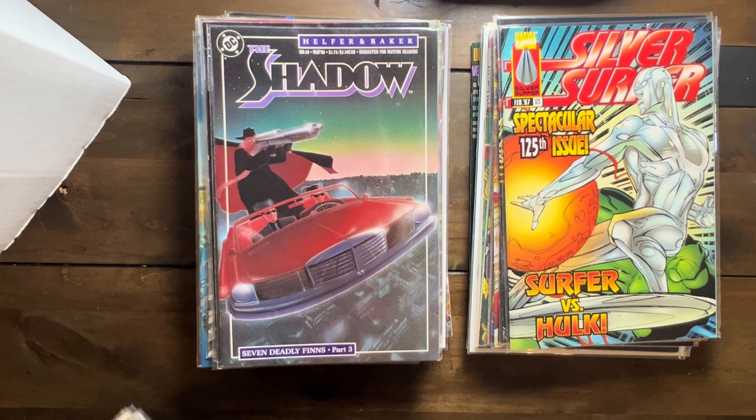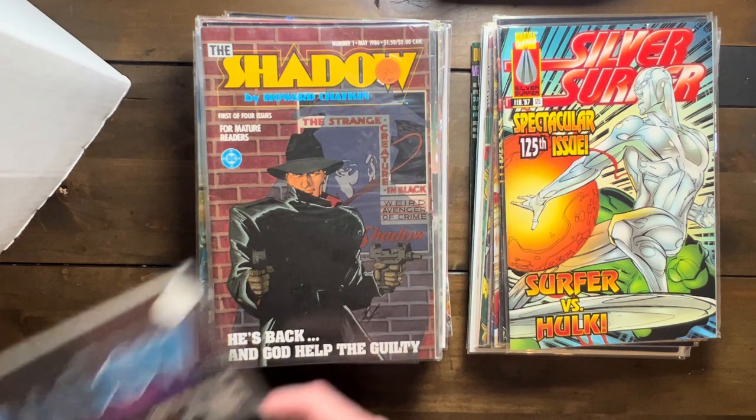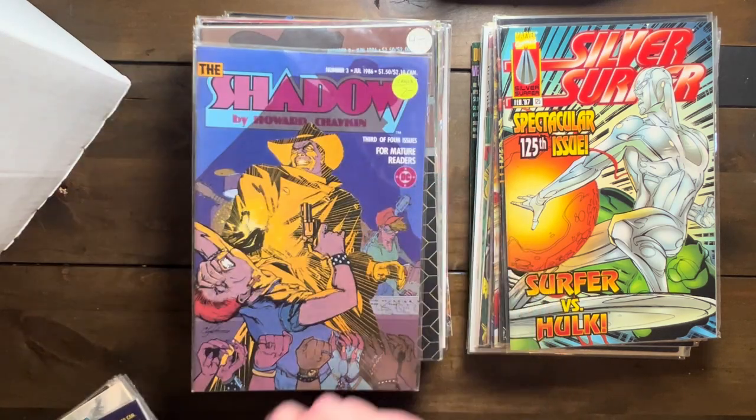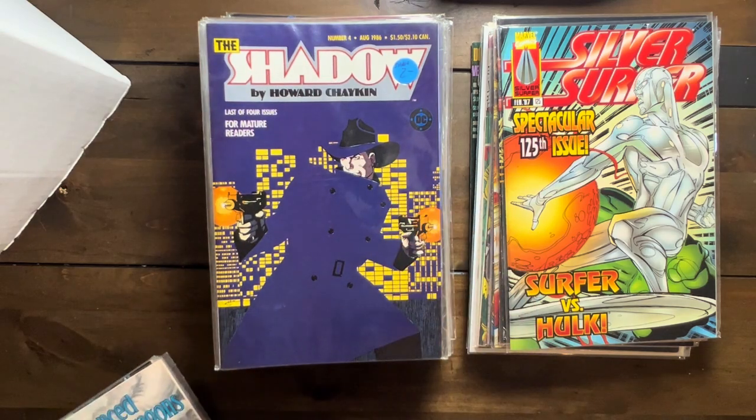And then Howard Chaykin did a little mini series of the Shadow in DC. I don't remember which one was first, to be honest, if it was this or this. So I got 1, 2, 3, and 4. Actually, I don't think it was a mini series. I lied. I think it went into like 20 something issues.